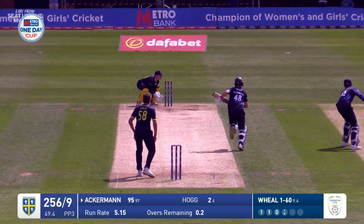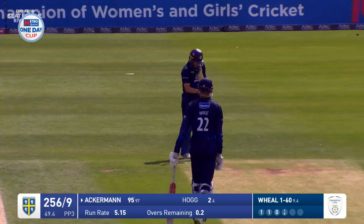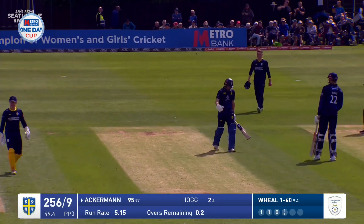Daniel Hogg wants to come back for two, which means that Ackerman, I think, is going to be run out quite comfortably. Yeah, Daniel Hogg, fair play to him, was prepared to come back. There was never two there, which is why I think Ackerman had settled for the single.